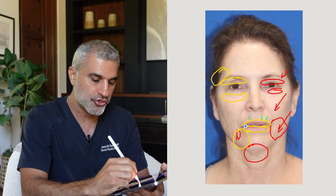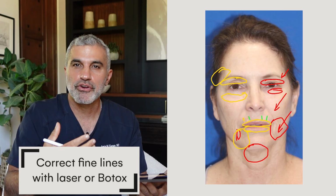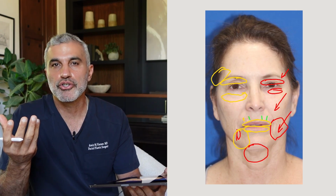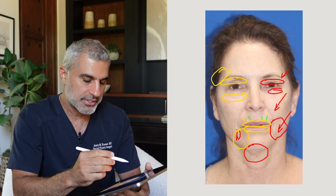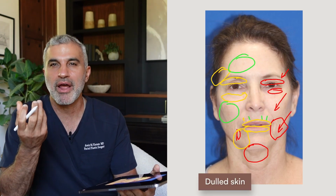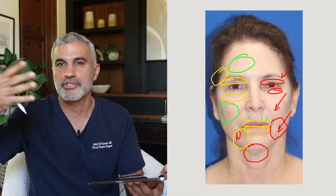This isn't something that surgery will correct. In fact, this is something that you would correct with laser resurfacing or even Botox. Overall condition of the skin is the next thing we look at. Skin, as it ages, begins to lose some of its vitality, its brightness, and that's what we see here. There are issues related to some pigmentation up and through here, and that brightness of the skin has also diminished because of a building up of dead tissue on the surface of the skin.